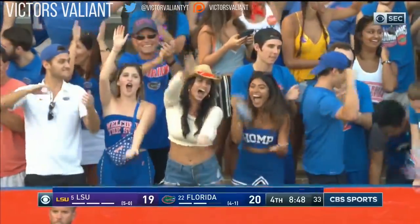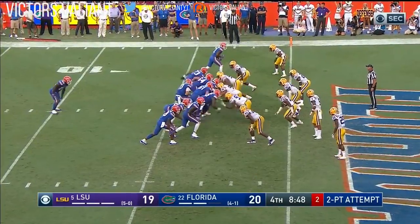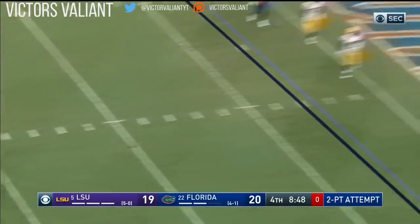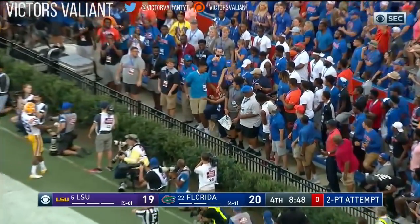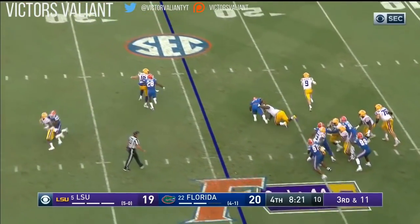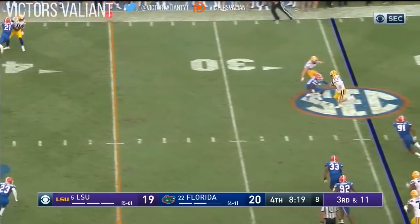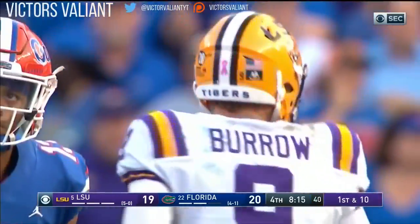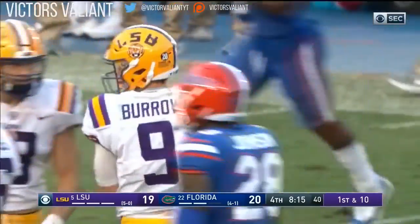And now Florida will go for two. 2-point conversion. Franks rolls, getting pressure. Has to throw it away. And it showed up today. Burrow trying to buy himself a little time. Now he's going to tuck it and run it. And he's got a first down. Almost tripped himself up and would have been short.